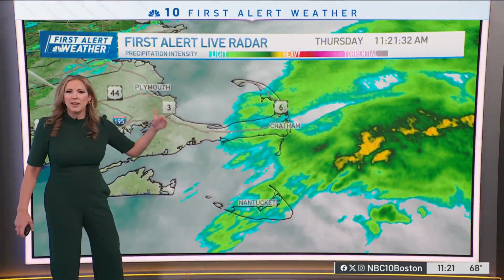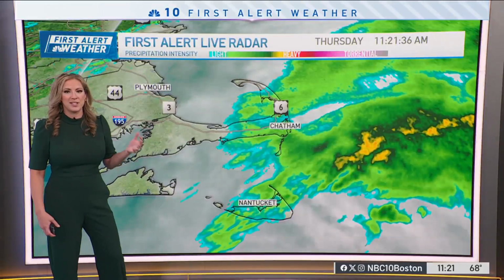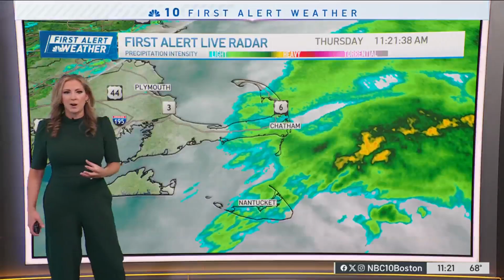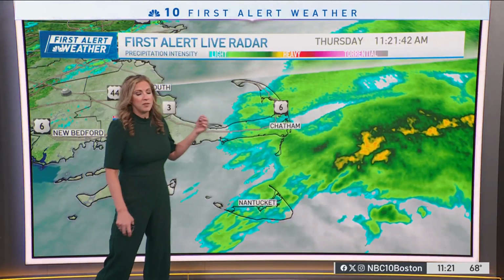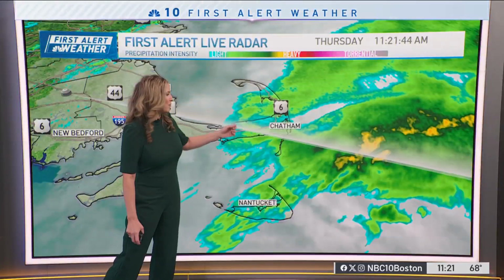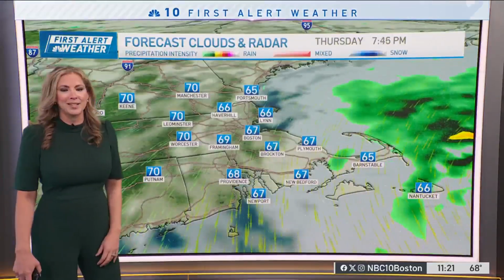But it's going to be off and on. Nothing too heavy at the moment. And that's the theme for the day. These off and on waves of some showers, and then we're done. In between, we have the clouds, the northeast breeze, and even the chance for some drizzle overnight tonight and some fog too. So the heaviest rain is now across the Outer Cape and the islands, and even that isn't too heavy.